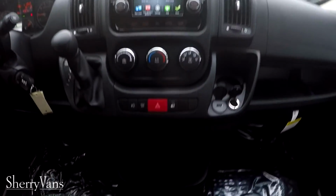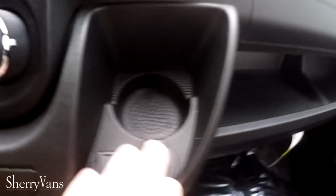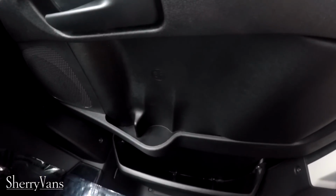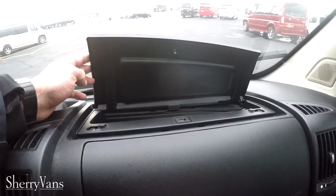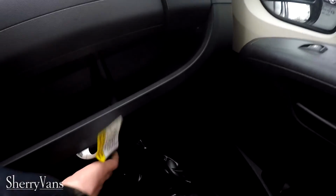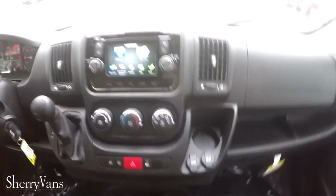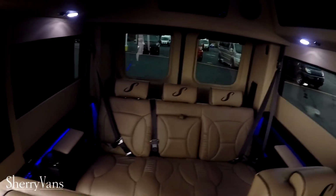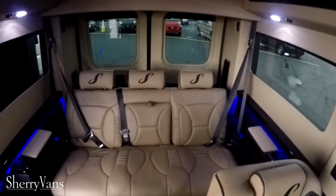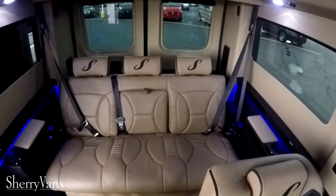6 cup holders in the front of this van, 3 down here below the radio, 1 up here on the dash, and also 1 on each door panel in the front of this van. There's 2 storage compartments. There's a little glove box on top of the airbag, and then your standard glove box down below. And that pretty much wraps up the inside of this all-new 2015 Chery Ram ProMaster 7-passenger conversion van.